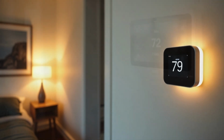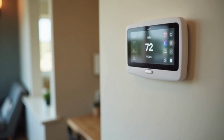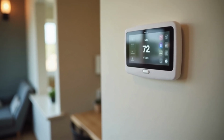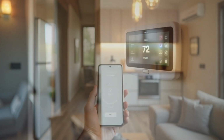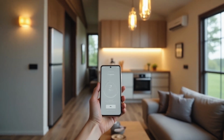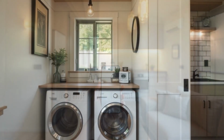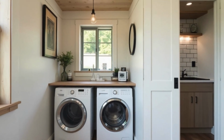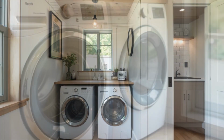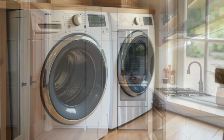With advancements in technology, many homeowners are incorporating smart devices that enhance convenience and efficiency. Imagine controlling your lights, thermostat, and security system all from your smartphone or tablet. Smart appliances can also save space and energy. For example, a compact washer-dryer combo can fit into tight laundry spaces while still getting the job done efficiently.